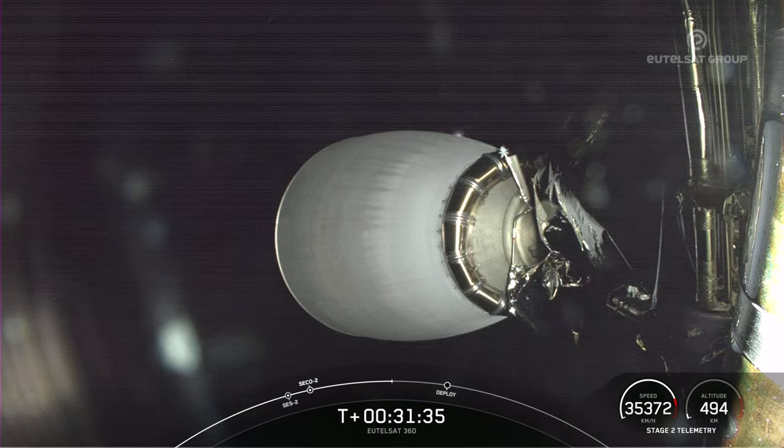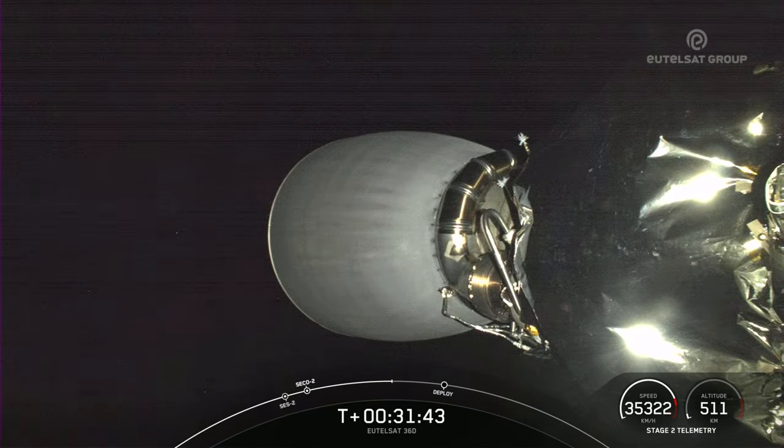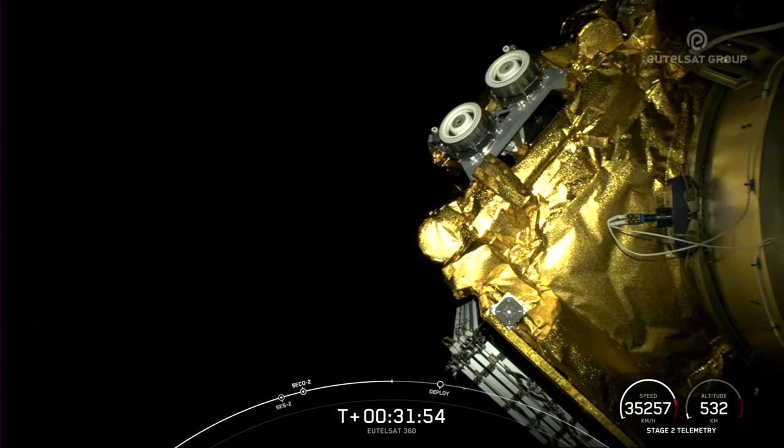At about the T plus 8 minute mark, we had a successful second engine cutoff, or SECO-1, followed by confirmation of good orbital insertion. And that was the first of two burns of the second stage engine, and that second burn was completed just a few minutes ago. The vehicle is now coasting with the payload attached, and we're just a couple of minutes away from spacecraft separation.